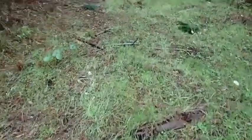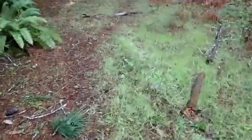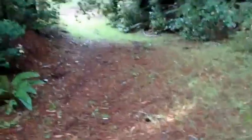So we're back at the intersection with that little area of grass. Kind of a little triangle of grass here, and then it goes to forest stuff again. But this is the way they went. There's some leaf litter and pine needles up here, so maybe they went that way, and I can show you that sort of stuff. Let's see. Nope, they didn't. They went this way anyway.